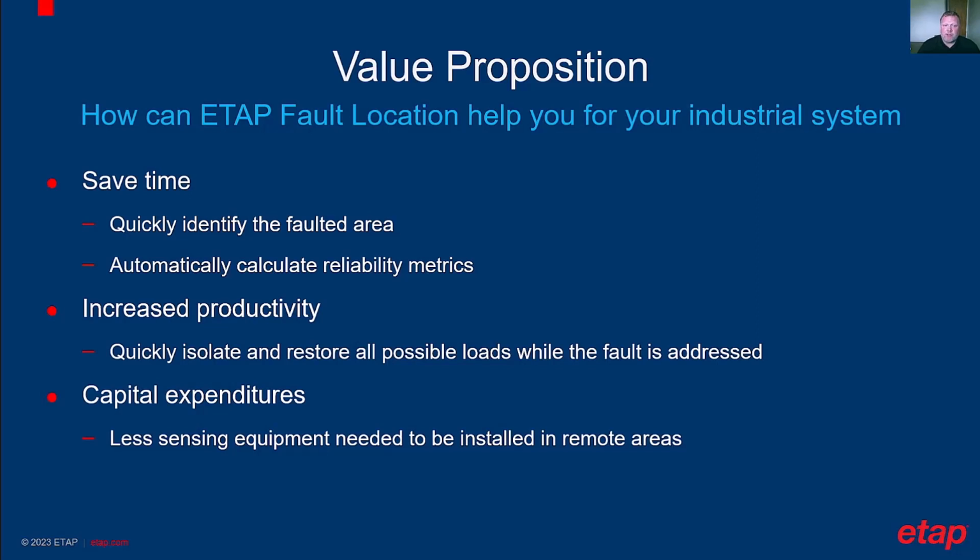Additionally, the ETAP solution can automatically calculate key reliability metrics, such as SAIDI, SAIFI, and CAIDI, based on the data collected from the field. This can help you identify areas of your system that may be prone to faults and prioritize maintenance and upgrades accordingly. Creating these reports is often extremely time-consuming for the engineers who need to look back at a wealth of data.